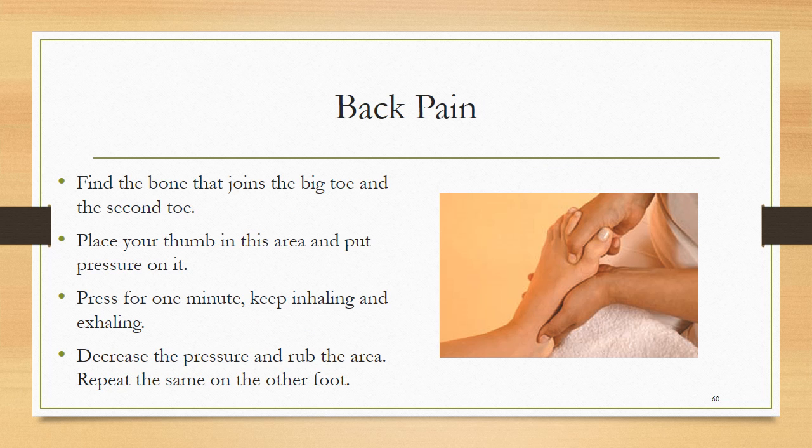For back pain, sit straight and hold your feet. Take the right foot into your hands. Find the bone that joins the big toe and the second toe. Place your thumb in this area and put pressure on it. Press for 1 minute. Keep inhaling and exhaling. Decrease the pressure and rub the area. Repeat the same on the other foot.